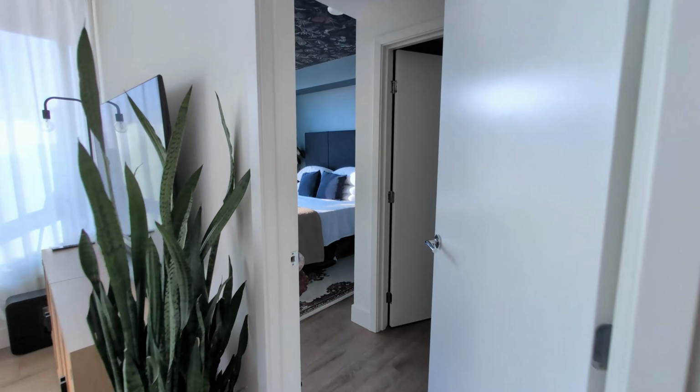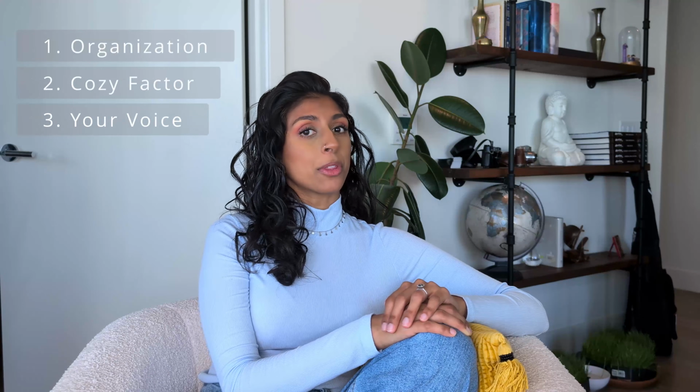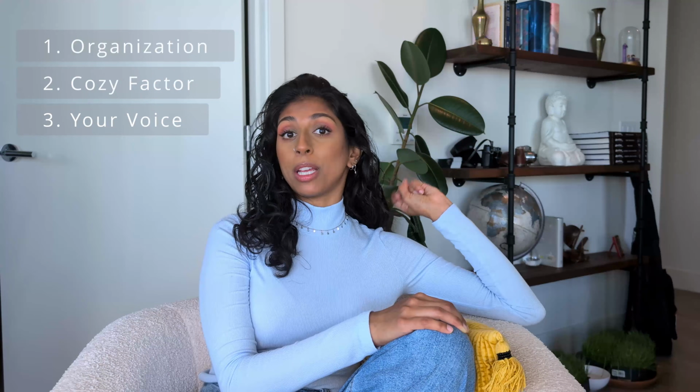And my specialty is making apartments feel cozy and warm and inviting. So today I'm going to share with you my 3 easiest tips on how to make an apartment feel like a home. I'm going to start with the easiest tip to implement first, which is organization.